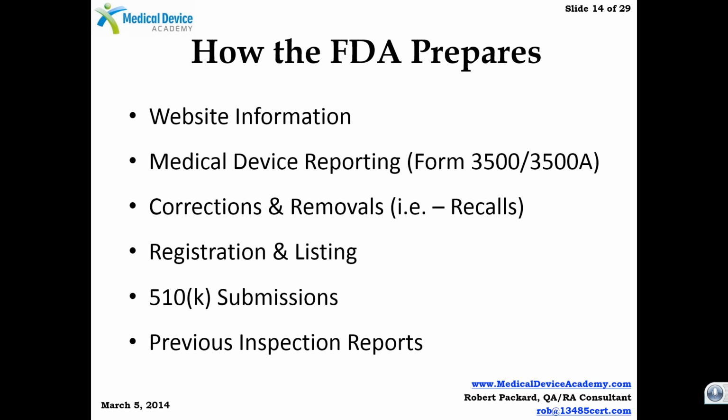And then previous inspection reports. They always, just like an internal auditor, pull up the past inspection report, and they're going to close any 483s from the last inspection.